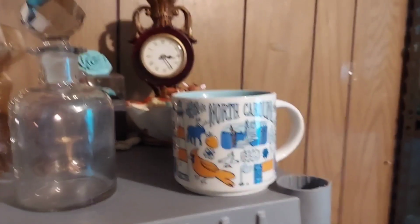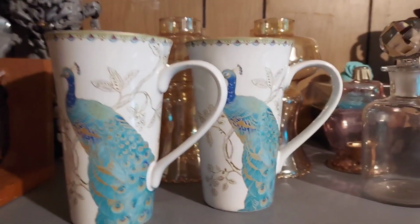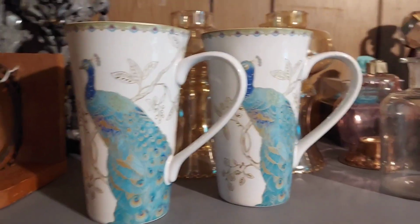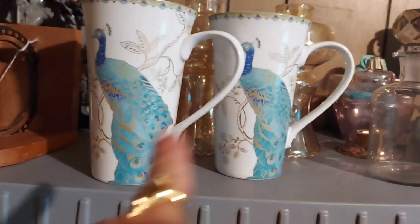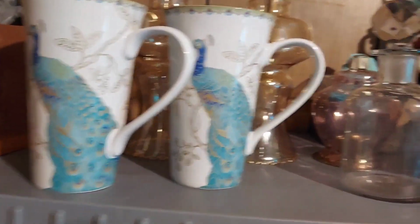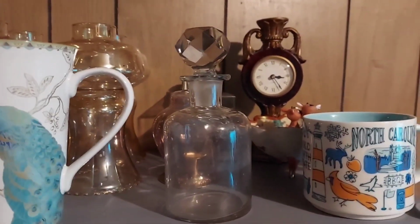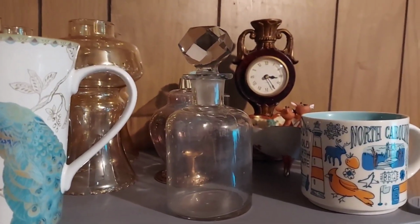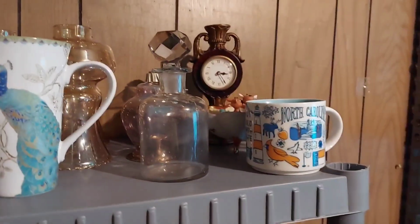In addition to the North Carolina mug, today is Friday and these have sold. Sold a pair of these beautiful peacock mugs. I could kick myself for not picking up another one that I saw the other day. But these two, I think I paid in total $2.14, and they sold for $21.99. This decanter sold, I'm not positive, I think I paid $2.14, and $14 is including tax, and it sold for $14. So not too horrible.